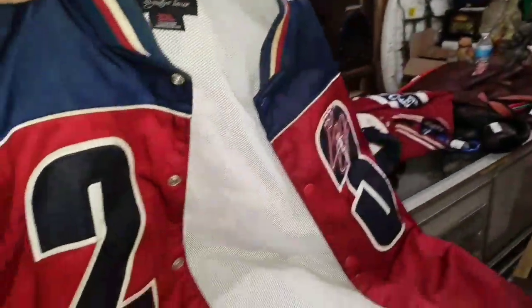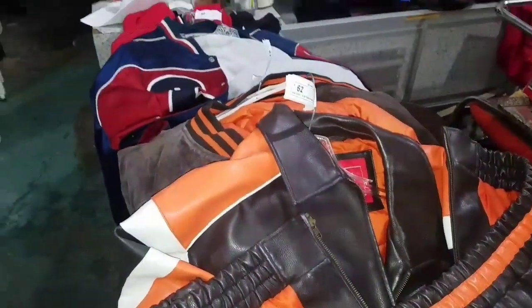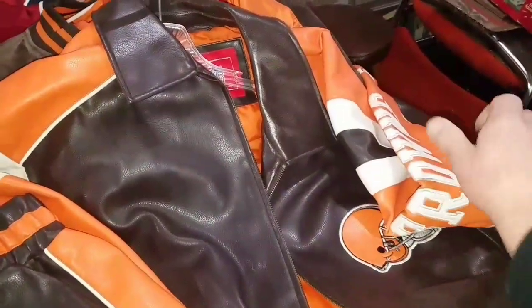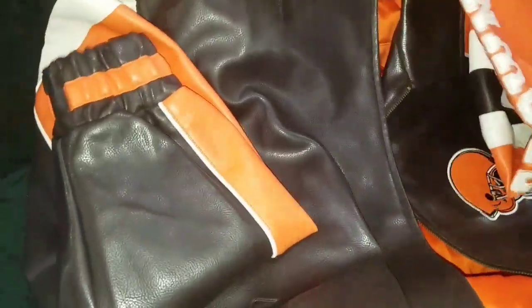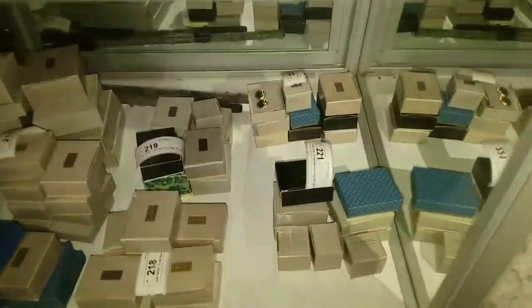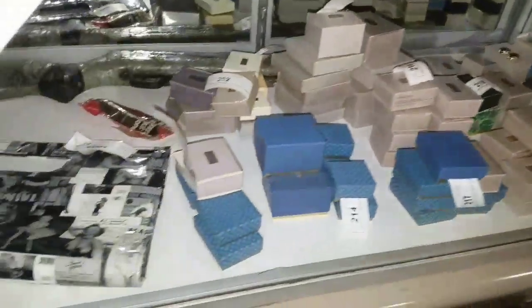LeBron 23, look at that. The Browns. Like the leather coats right there. Browns windbreaker. Check that out. The Vikings. Brett Favre jersey. Cleveland Indians. And down here we got jewelry.